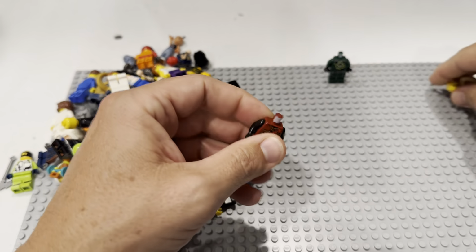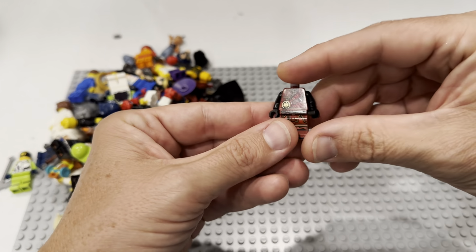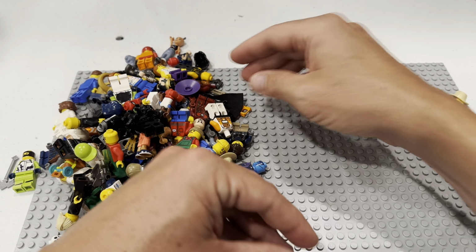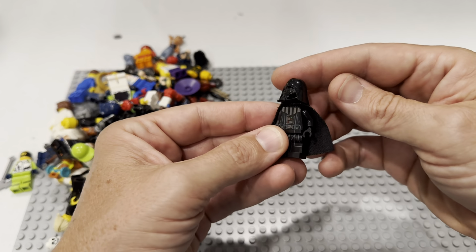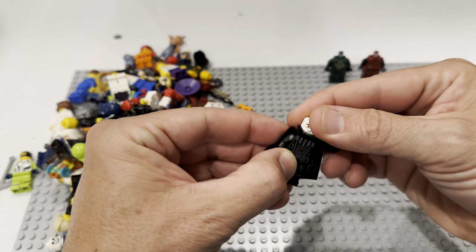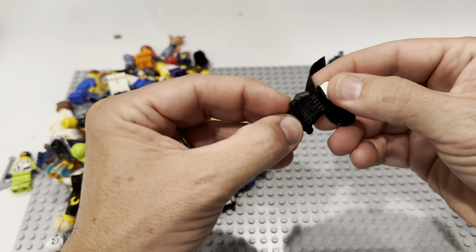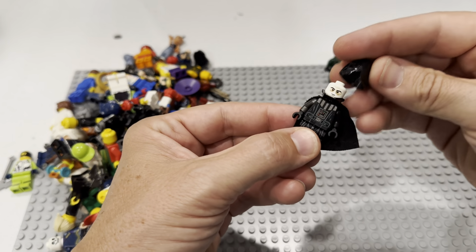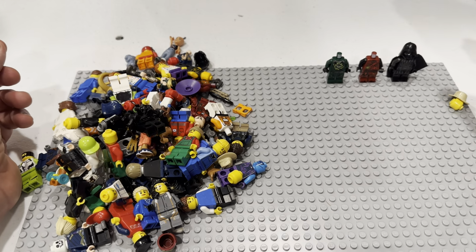These appear to be mixed and matched, but losing the Possessed Lloyd torso is not a good way to start. We're trying to get this thing to $250. Is it possible? I don't know. That's not a lot of figs, but let's find out together, shall we? This is Whitehead Vader right here. It feels like it's cracked, and it is. Ugh. Oh, man. Damaged figs are so devastating to the bottom line.